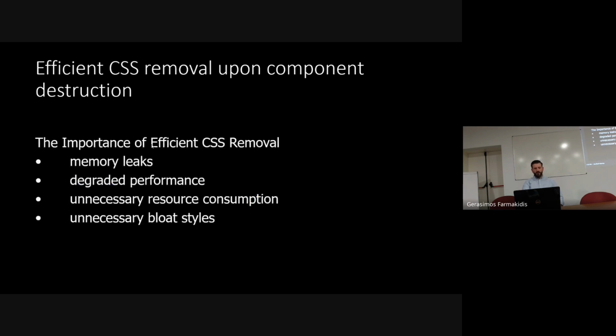As I told before, the main thing is that having too many unused CSS classes on your DOM would degrade performance. You could have unnecessary bloating styles that would affect components that do not use those styles directly. And of course, memory leaks.